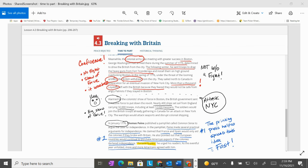Now take a look at some of these notes here. You can always pause it and take a look at what we wrote. But really, I want to emphasize two things here. When it comes to the colonial army, it built confidence for the colonists. So make sure you include that in the notes and explain why. Explain what George Washington did by going back to Fort Ticonderoga to get those heavy artillery guns to bring them back to Boston as a show of force to really intimidate, I won't say threaten, but it really intimidated the British soldiers.